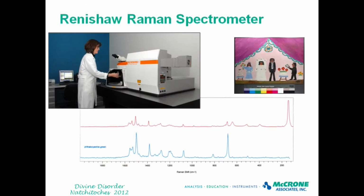We also use Raman spectrometry, which is a complementary method to infrared spectroscopy, and also provides some very good analyses. For example, here's the phthalocyanine green taken from this painting.